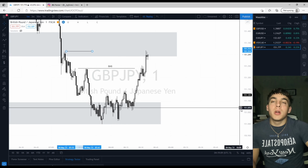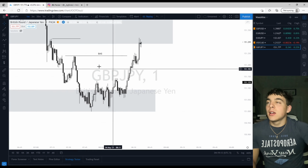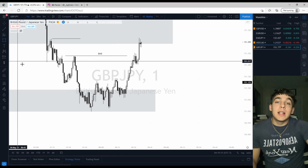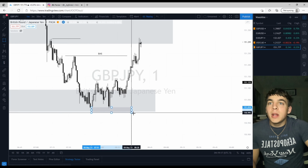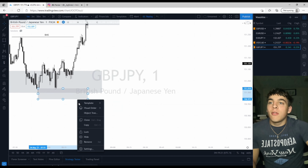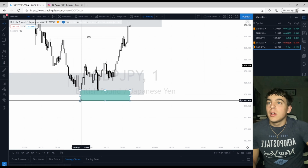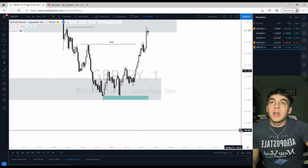We also have another break of structure, and then from that point, if we actually look a little bit closer, you can see that we do have 1 minute demand coming off of our point of interest. So I'm actually just going to change the color of this really quick. We're going to come right here. You can see that we do have this 1 minute demand.